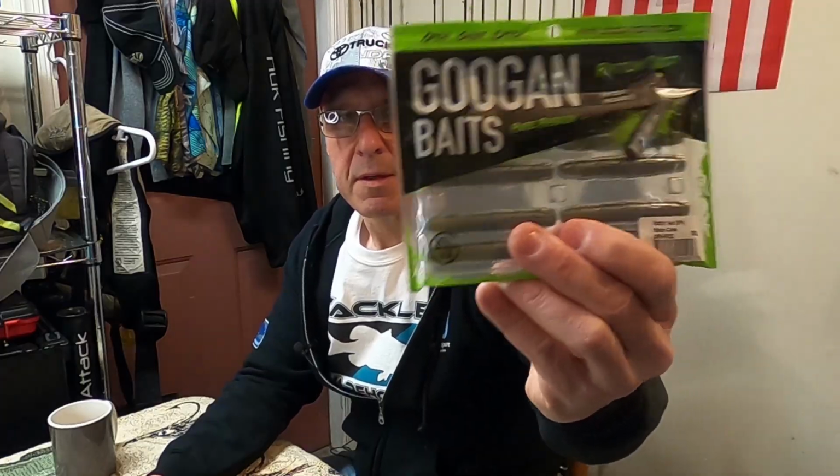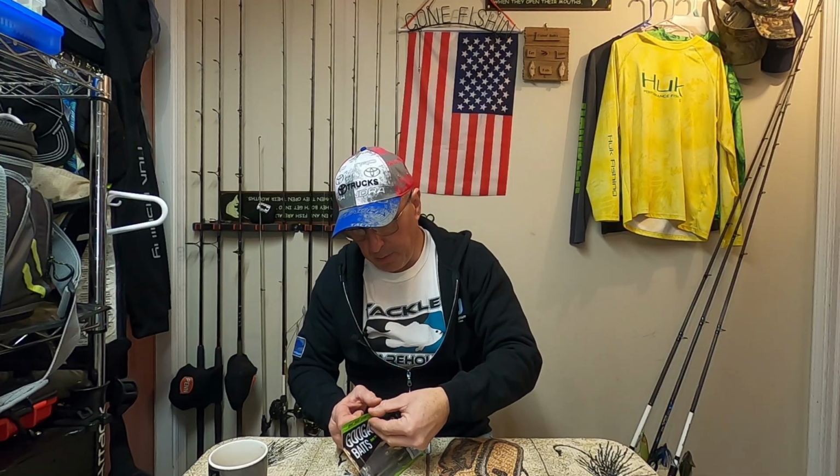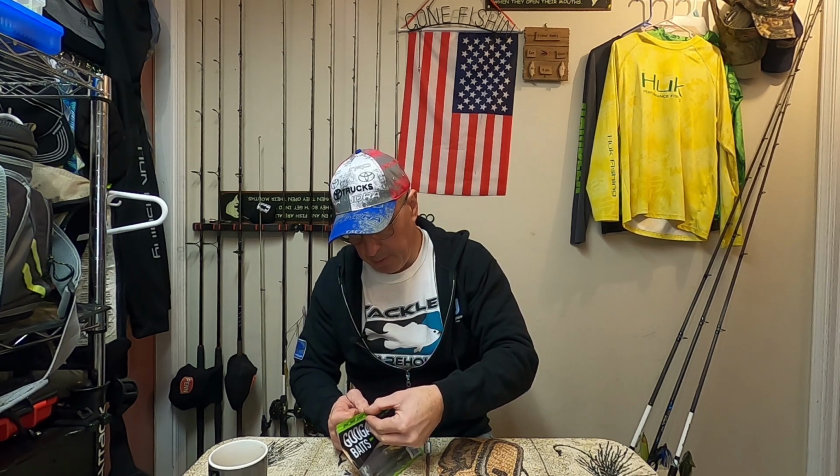Anyway, keeping along the lines of the Ned setup, I went all in and got the Googan Baits Ned style bait. This one's called Mooncake. They're called Rattling Neds. I don't know if you can hear that. This one's Mooncake. I'll take this one out of the package. This is a pretty cool looking bait. If I can get the package open.